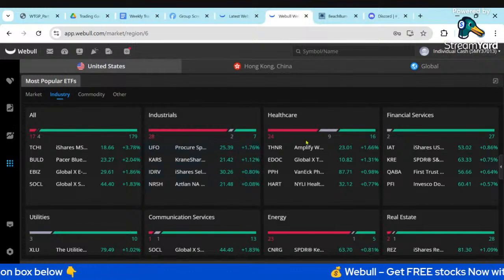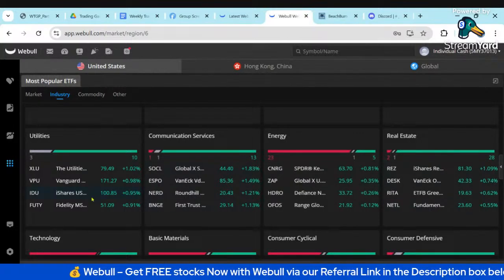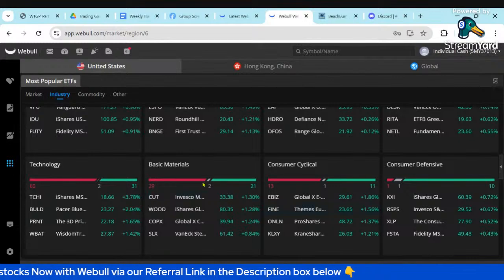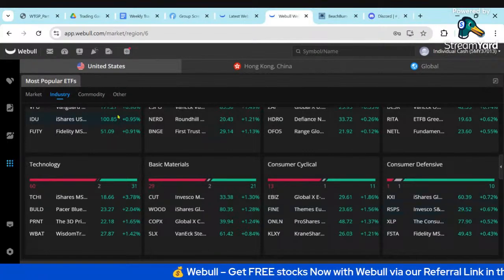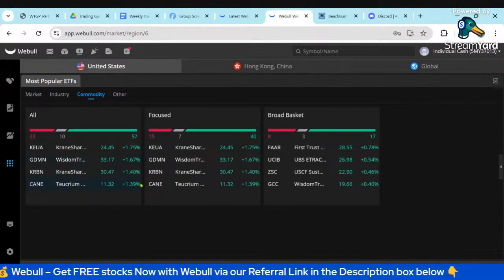Negative on industrials and healthcare, up on financials, negative on energy, up on real estate, comm services, utilities, negative on technology, basic materials, lumber, copper, up. However, cyclicals pretty split, defensives very positive. Commodities, sugar up.